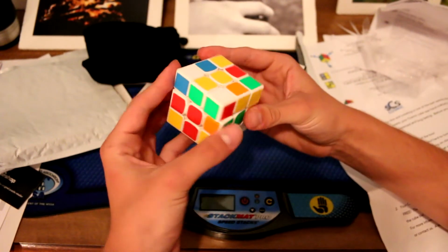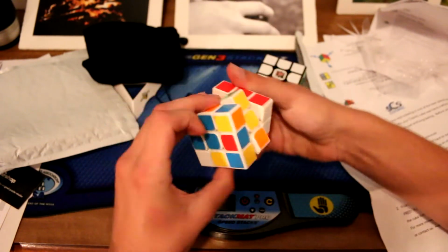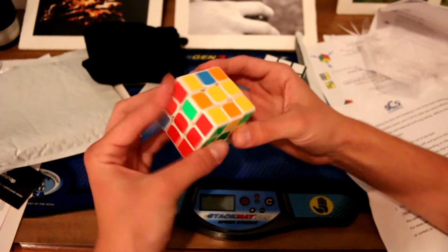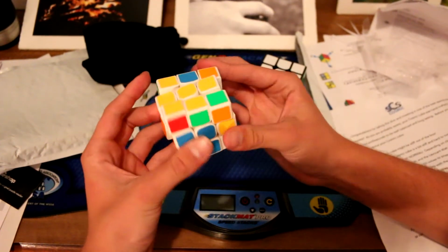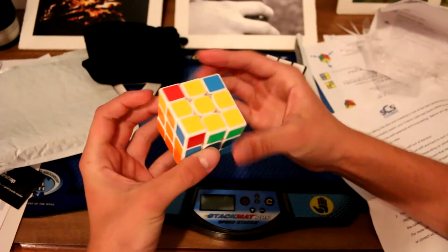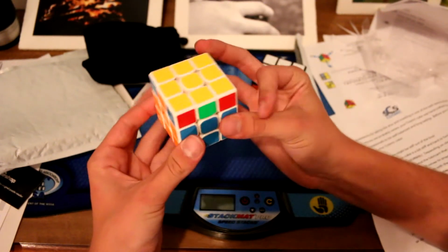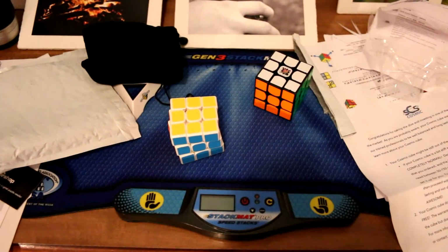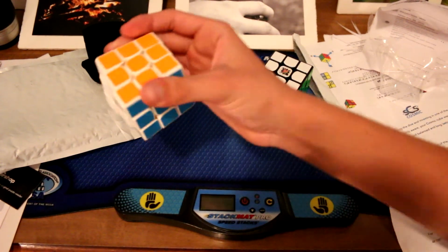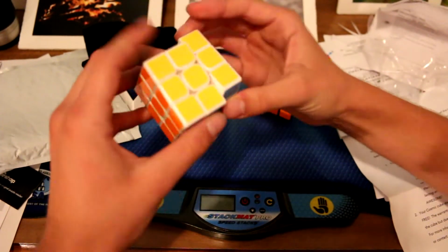It's actually my first time solving on a white puzzle, so this is kind of weird. What is that? Oh, that is really gummy, but that should work really well. But yeah, that's nice.